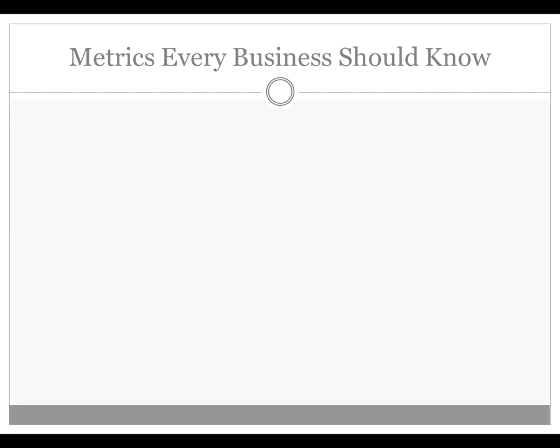So, metrics every business should know. These are important metrics. We use them here internally to help judge how we're doing. You should be using these as well, whether you're handling your IT inside or outsourcing, either way, and I'll explain why. So the first one we look at is reactive tickets per user per month.